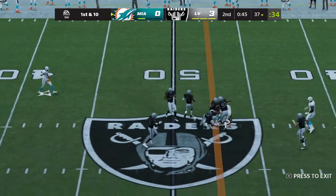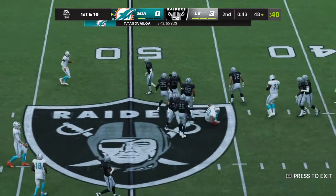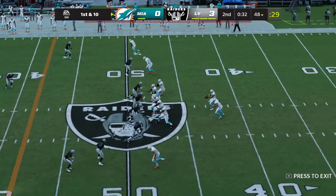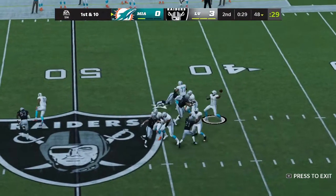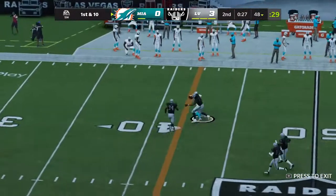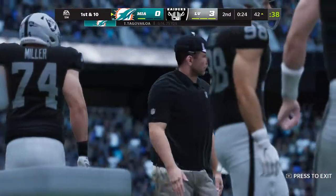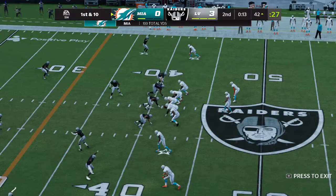Now he'll dump it underneath to his running back, complete. And he slips up past the 45 before being tackled. Back-to-back good plays have him on the move on first down. He's going to flip one out here to his running back. And taking it across midfield and just shy of the 40.